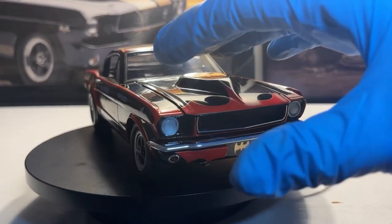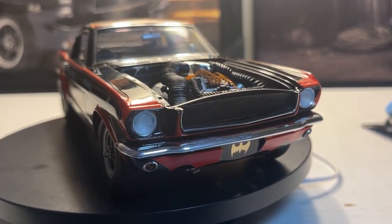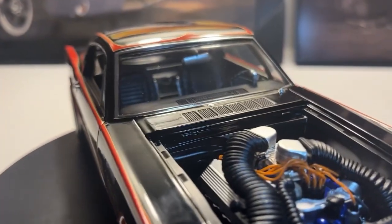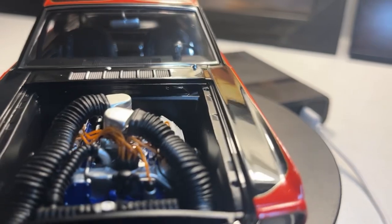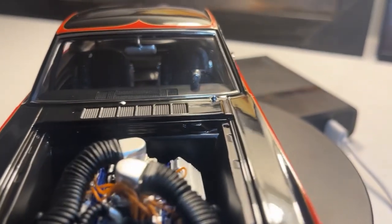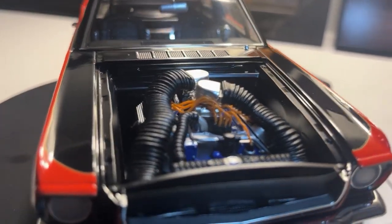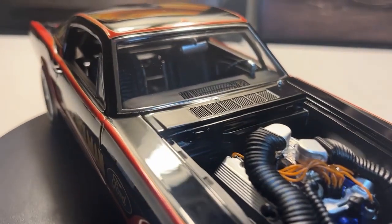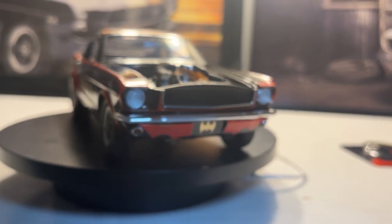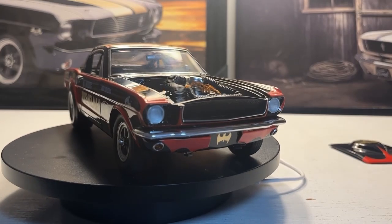Okay, so we're going to go under the hood first to give you guys the treat first under these different lighting conditions. Okay, on the look-see set here. Look at that, lit right up, guys. Every nook and cranny. That distributor. Wow. A good look. Wow. I need some zoomage there for you guys. There we go.